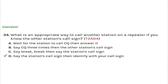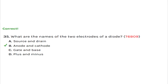34. What is an appropriate way to call another station on a repeater if you know the other station's call sign? D, say the station's call sign, then identify with your call sign. And finally, 35, what are the names of the two electrodes of a diode? B, anode and cathode.